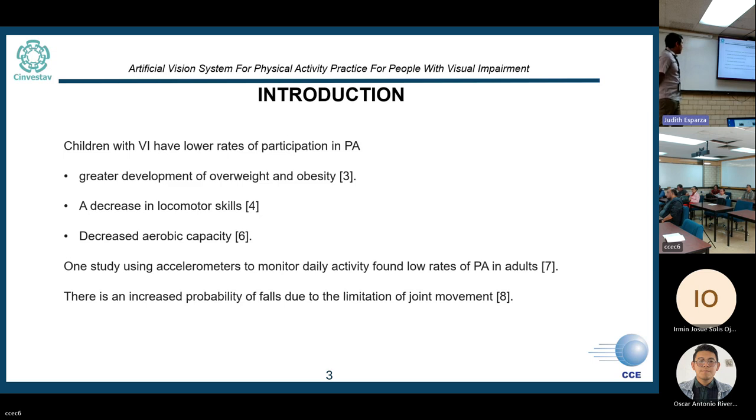And with this, they have a great development of overweight and obesity. This is another problem that they need to take care of. They also have a decrease in locomotor skills, and they need to improve this because they need to move around the world or around the house. And as a result, they have a decrease in aerobic capacity that can limit their development.